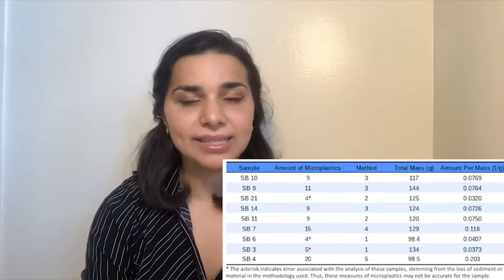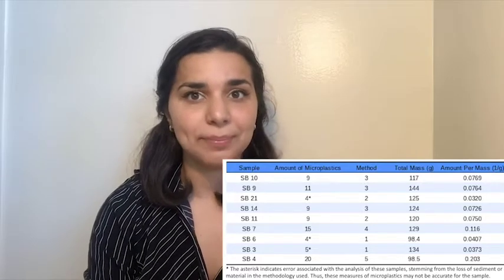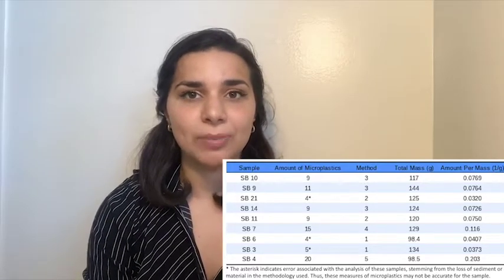Method 5 has had the highest efficiency in terms of microplastics per unit mass, with about 0.2 microplastics per gram. In general, 69.8% of the plastics were fibers, and 57.9% of the plastics were small microplastics. The data implies that both of the hypotheses should be accepted.